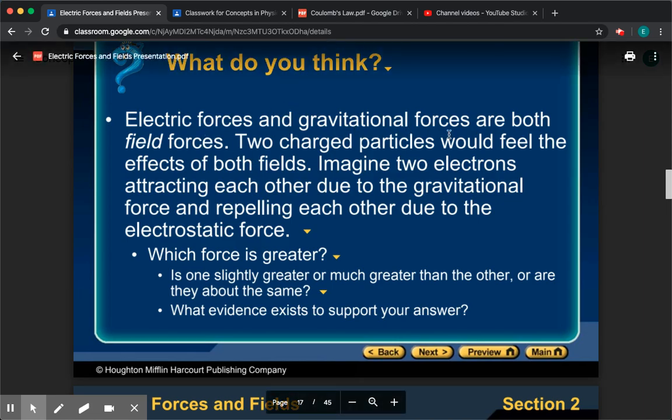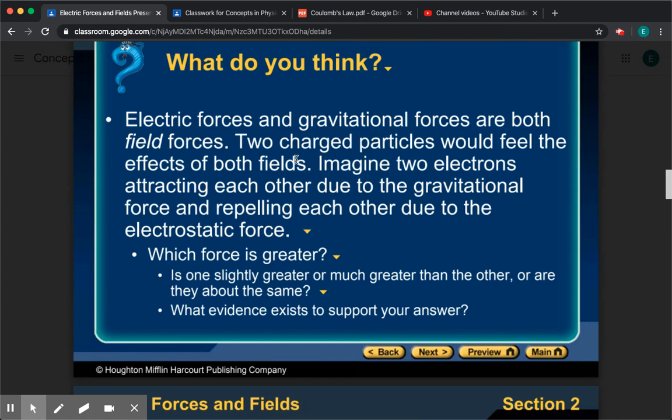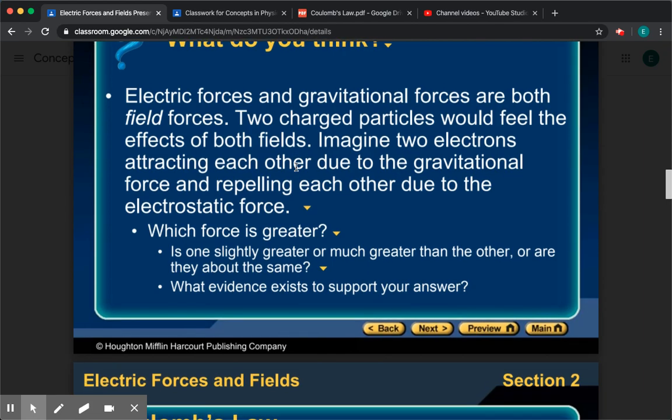Electric forces and gravitational forces are both field forces. If you remember, a field force is a force that does not require contact in order to be felt. You do not need to be touching anything in order to feel gravity. So gravity is a field force. Same thing with electric forces.